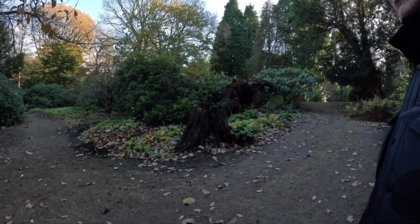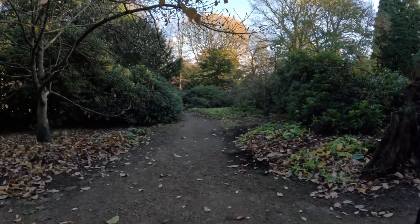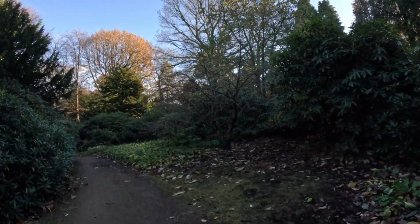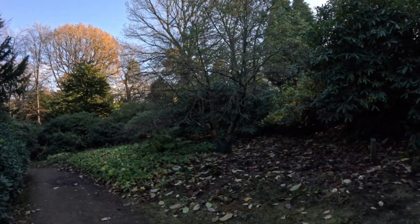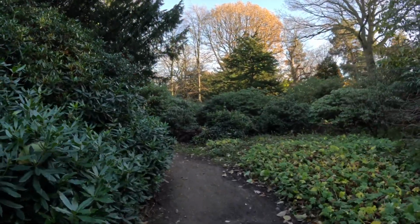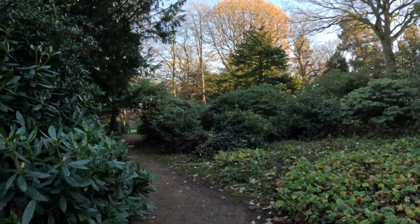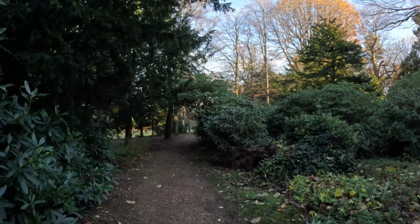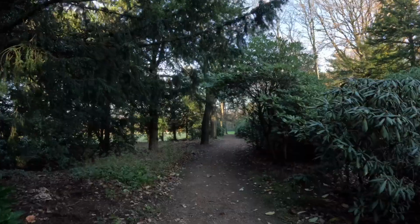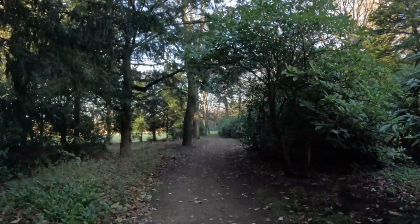Now I'm a bit lost. Maybe we need to go down, that way. No, keep going down. There's a lot of old trees that have fallen, isn't there? Hope we're going the right way. We're now on the way to Lady Lucy's walk. As long as we're going downhill, we're going in the right direction. Well, let's hope we are.